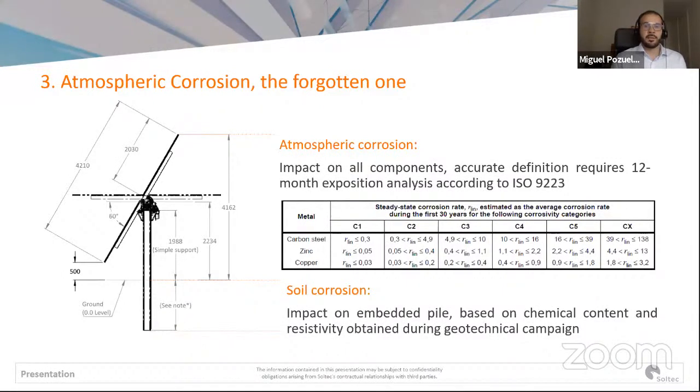Usually, PV plants rely on very basic information about the location of the PV plant: distance to the sea, distance to maybe a power plant or some saline area nearby. It's not usually measured to provide accurate data so the tracker can be designed. As you can see in the picture on the left, only the embedded pile suffers from soil corrosion. However, all other items suffer atmospheric corrosion.